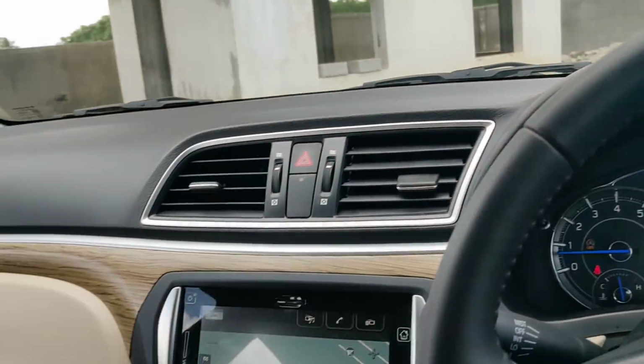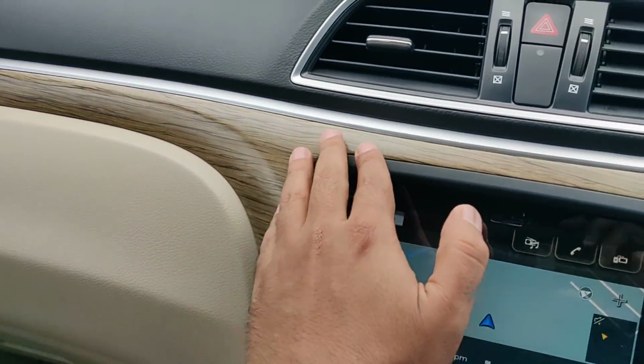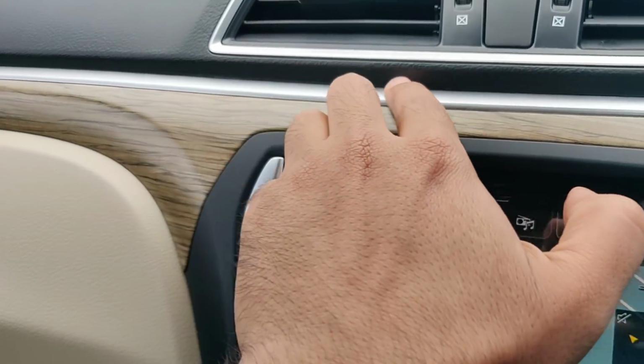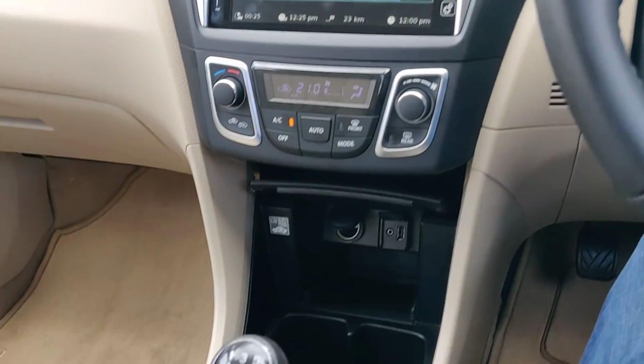So this is how the interior is. Black top dash, beige bottom, and there's this birch blonde wood insert in the middle with this satin silver kind of a finish and these accents in various different places.